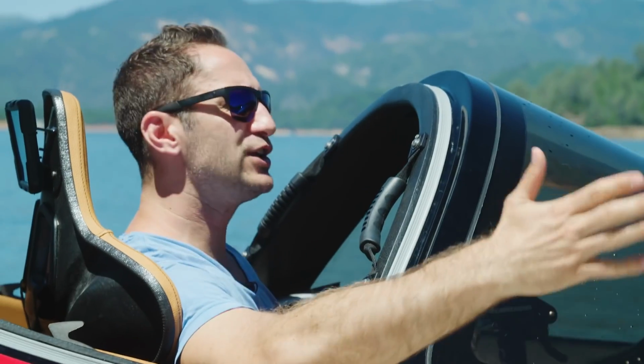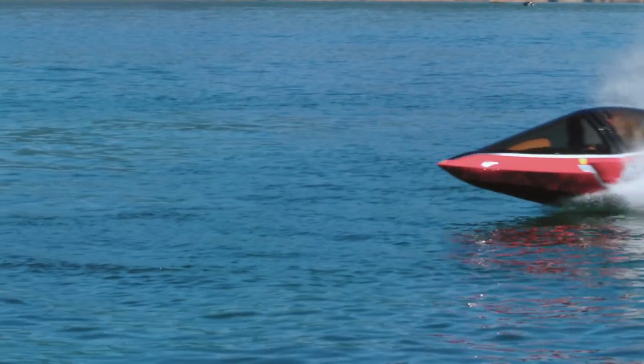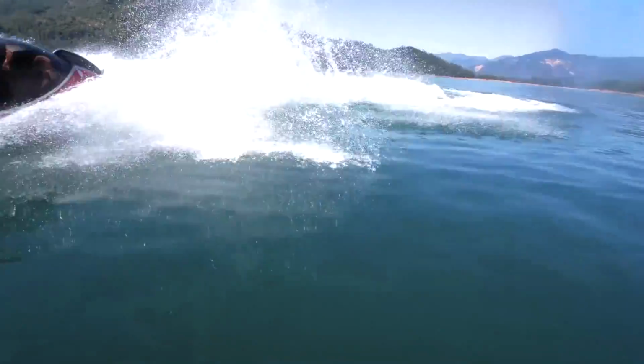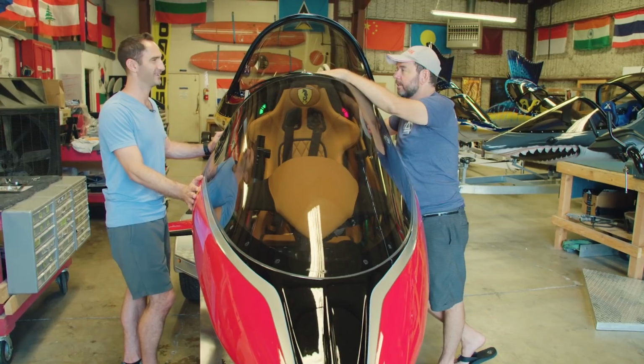Summer is here, and yeah, you could do all the typical things like barbecue, water ski, or you could ride a jet-powered dolphin that's shaped like a supercar. Today, I'm going to attempt to ride two of the craziest watercrafts out there. The Sea Breacher. It's just like a roller coaster. It's designed to scare you silly.